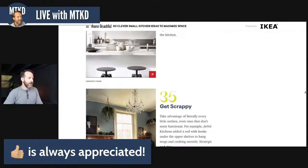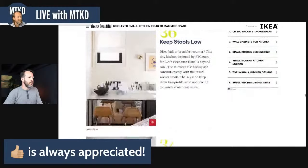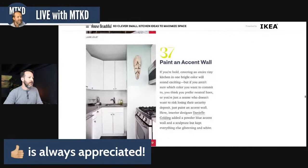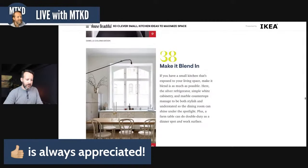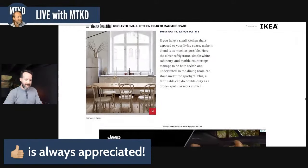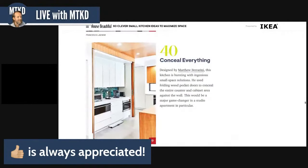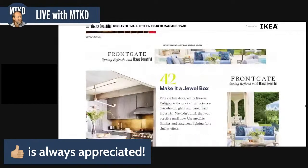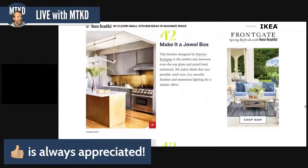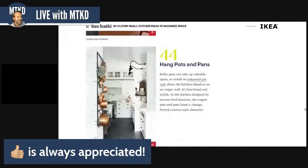Okay, next one. Oh yeah, let's get scrappy. Keep the stools low. Okay, I don't know. Paint an accent wall. That's a great way to maximize your storage. Paint that wall. Make it blend in. Choose a moody color scheme. Conceal everything. Hide your kitchen. That's a great way to do it. Make a statement. Make it a jewel box. They're just going for it here. Just every single one. Opt for backless stools. All right, we got the hanging pots and pans. So, you know, okay, I had enough.